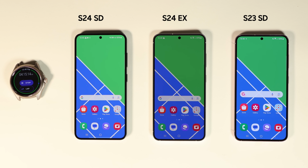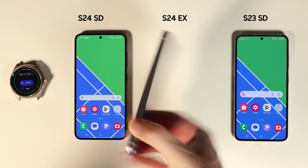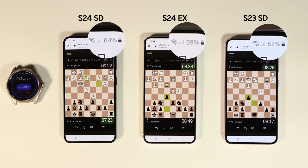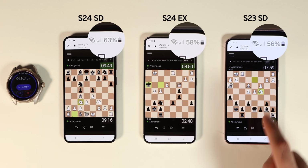I had to let all phones rest for a bit before continuing the test. It seems like Samsung doesn't think it is necessary for their phones to do a video call outside of your home. After half an hour, I was back and I connected all phones to Wi-Fi to test the battery drain while playing chess on Google Chrome. I did a similar test using a 5G connection.